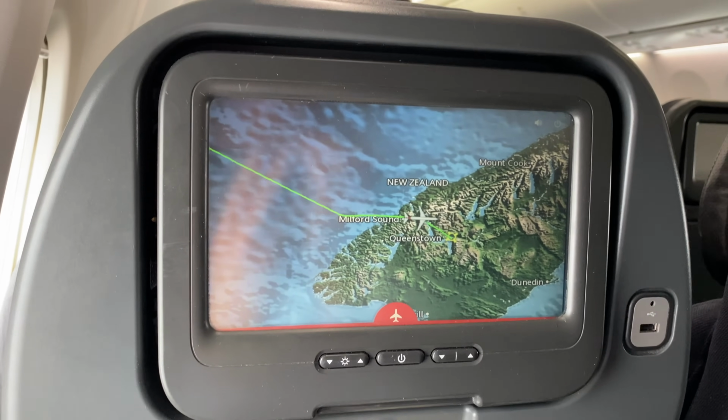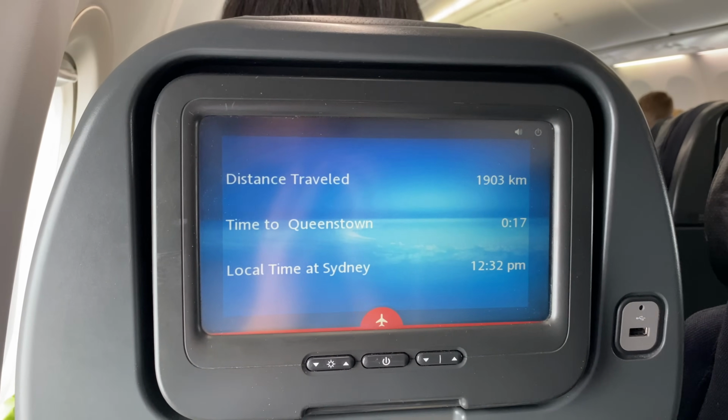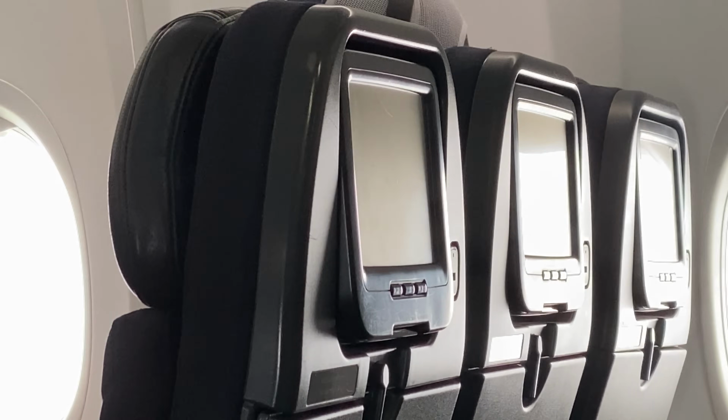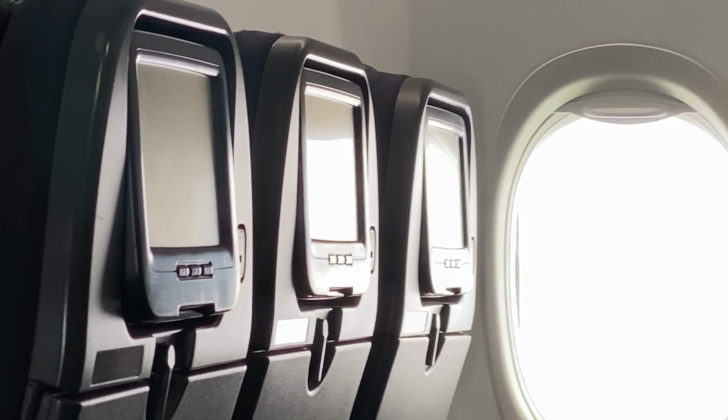Check-in in New Zealand was really fast and easy. I'm no Australian or Kiwi, but a temporary resident in Australia, so during check-in they had to check my return flight back to Australia. Immigration and security were really fast, there was like no one there.